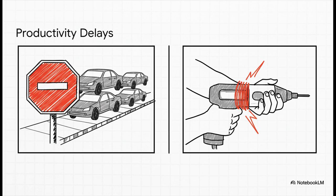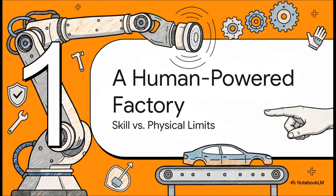But honestly, the bigger issue, the much more important one, was the ergonomic risk to the workers. Basically, the way some of these jobs were designed was causing serious physical strain. We're talking chronic, repetitive pain in their wrists and backs. All right, so that's the setup. A factory floor full of skilled people, but they were being pushed right to their physical limits every single day.